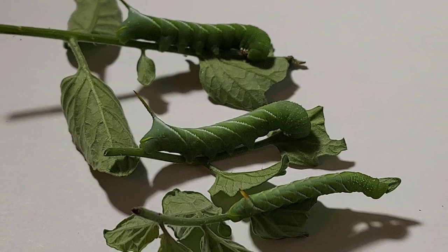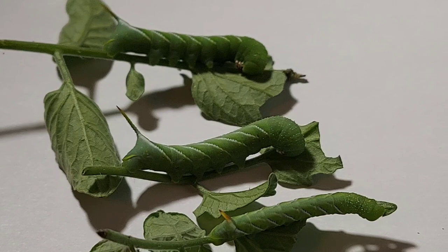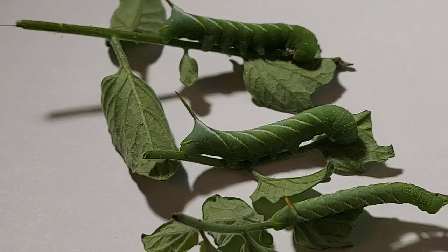And so you just want to make sure you're tilling around in your dirt, fluffing it up some to get up some of those larvae or some of the hornworms. Because I don't really see them during the day, it's hard to see them. And so people typically just go outside at night with a black light to locate them.